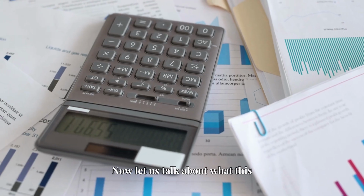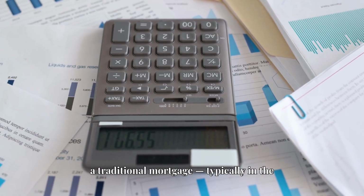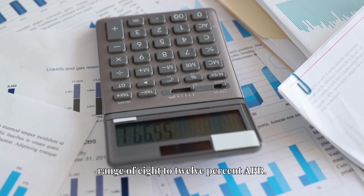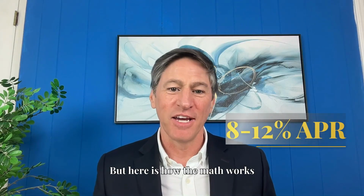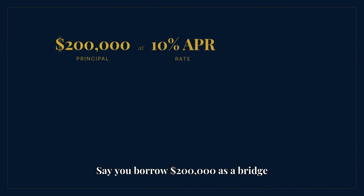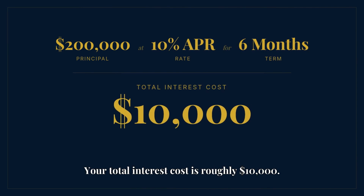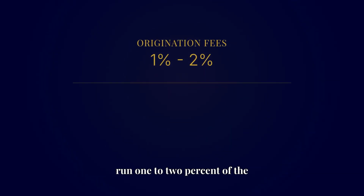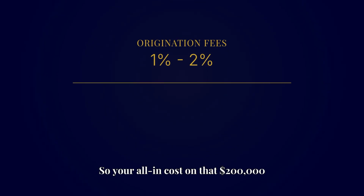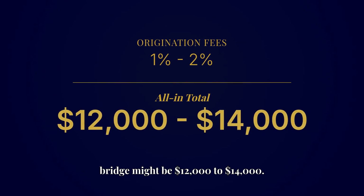Now let us talk about what this actually costs. Bridge loans carry higher interest rates than a traditional mortgage, typically in the range of 8 to 12% APR. That sounds high, and it is, but here is how the math works in practice. Say you borrow $200,000 as a bridge at 10% APR for 6 months. Your total interest cost is roughly $10,000. There are also origination fees, which typically run 1 to 2% of the loan amount. So your all-in cost on that $200,000 bridge might be $12,000 to $14,000.